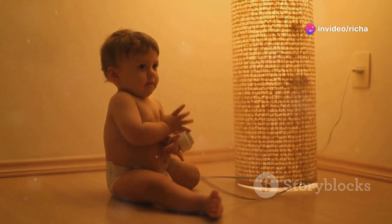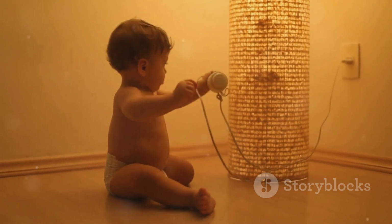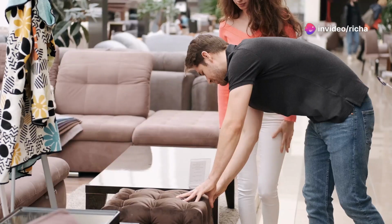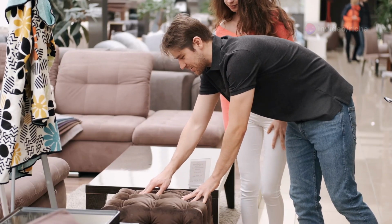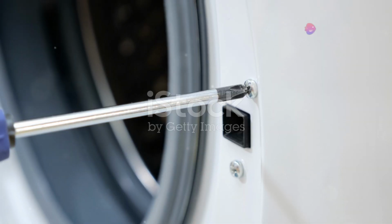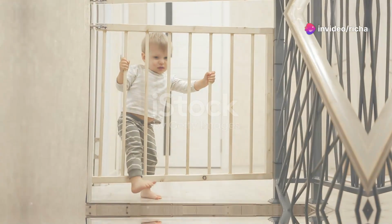Don't forget about other heavy objects that might pose a tipping risk, such as floor lamps, large vases, and freestanding mirrors. Secure these items as well, or consider moving them to a location out of your child's reach. Regularly inspect furniture straps and anchors to ensure they are still securely attached. Over time, these devices may loosen or become worn, compromising their effectiveness. Tighten or replace them as needed to maintain a safe environment for your child.